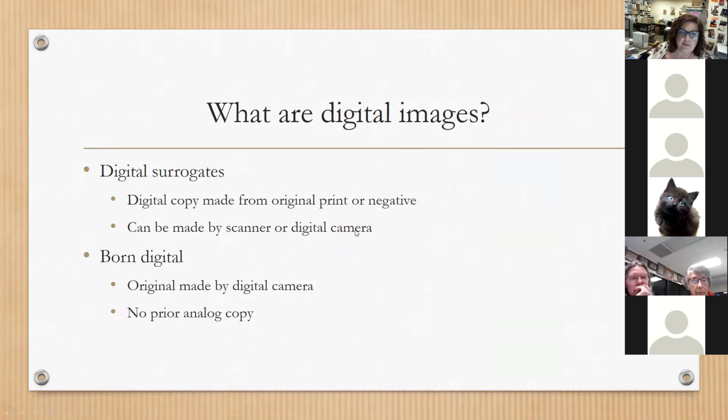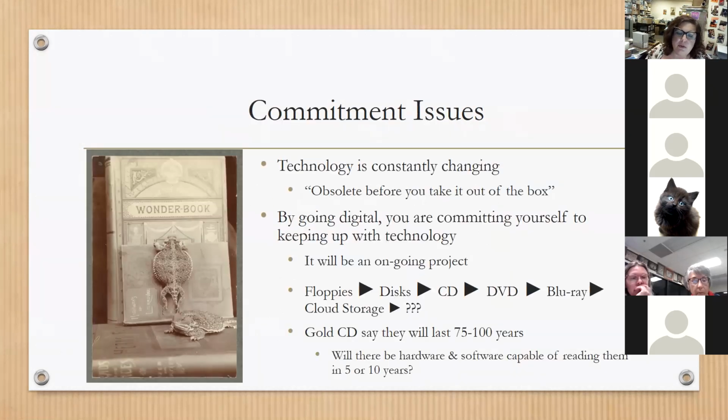It was always digital. So when you go digital, you should know that it is a commitment issue, that you'll always be chasing the technology. Everything is obsolete as soon as you take it out of the box. And by going digital, you're committing yourself to keeping up with that technology. It will always be an ongoing process and probably should become a line in your budget.